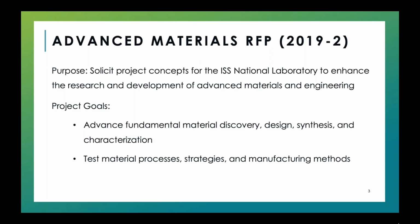The proposal should advance fundamental material discovery, design, synthesis, and characterization, or test material processes, strategies, and manufacturing methods. Overall, the project should use the unique microgravity aboard the ISS or the space environment outside of it to benefit life back here on Earth.